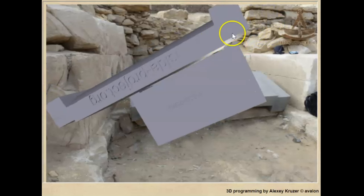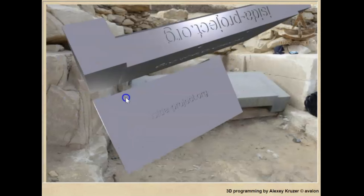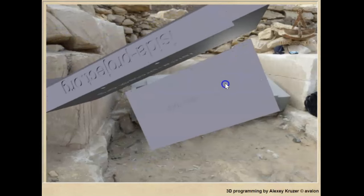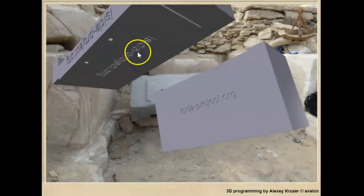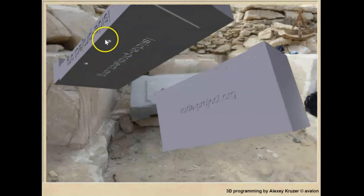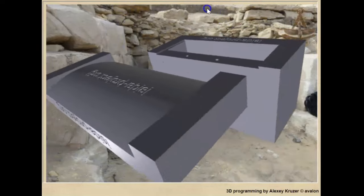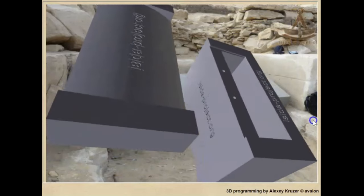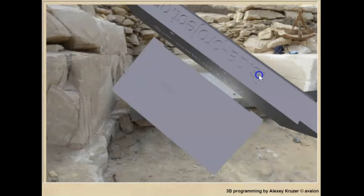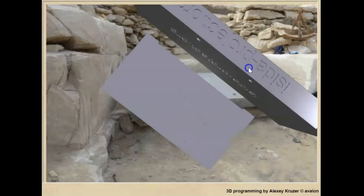Here again, you can see the groove that I just showed in those pictures and how it corresponds to the same shape within the container itself. And the two holes here, again, that pin mechanism that locked the lid into place on top of the container. Another exceptional 3D recreation by Ascension Project team member Alexi.